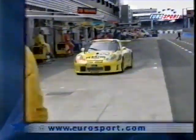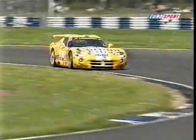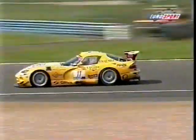Into the pits comes the number 50 Pennzoil car, third in NGT, and it's a driver change. Fuel, driver change, and back out on track. Struggling a bit here this weekend, so right on the pace at Monza and then just a little bit off it here at Silverstone. Amazing what a difference a race can make. There's number 11, the second of the Belmondo cars. That's Gosselin now taken over from Paul Belmondo, running in fourth place, but quite a long way down. And so unless something goes horribly wrong in front, fourth is probably the best that they can hope for.